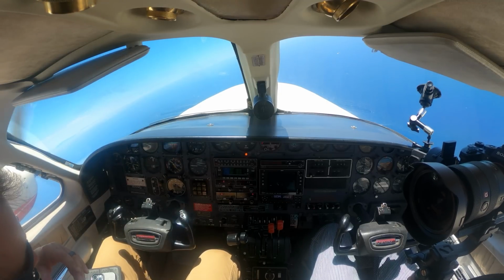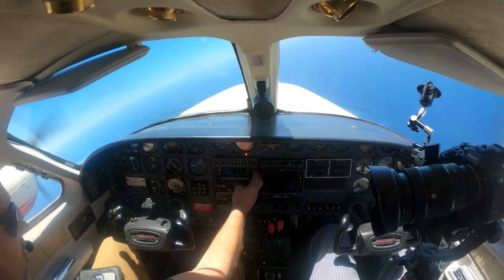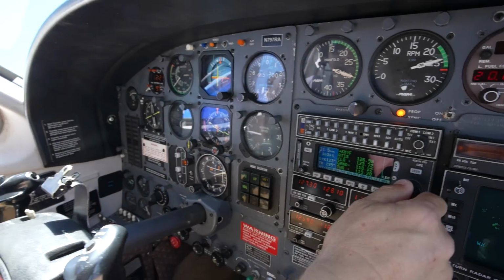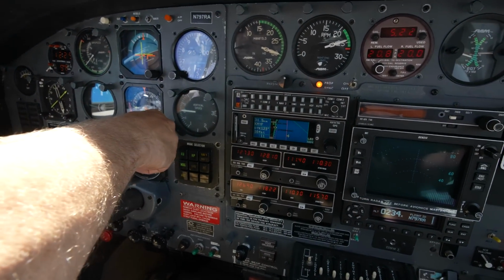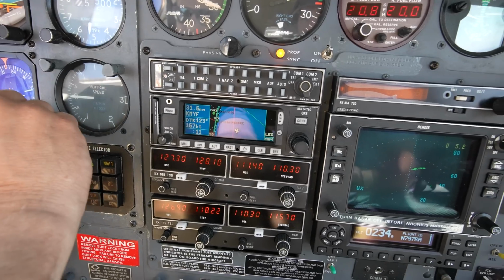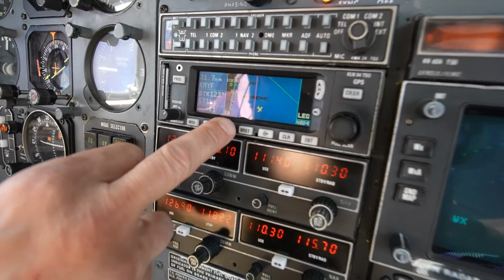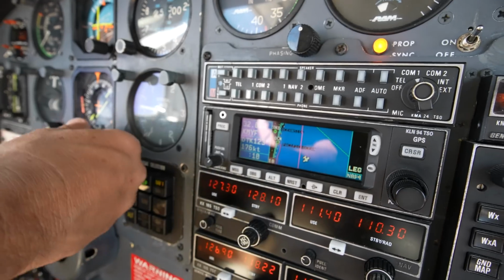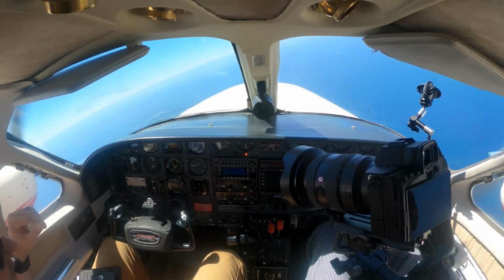These avionics were upgraded at some point, but they're old. This KLN 94 GPS, I'm guessing it came out in the late 90s, because that was an upgrade to a GPS that we had in the single-engine Cessnas when I worked for Cessna. The original was the 89B, and then this color screen. And I remember, as crazy as it sounds, comparing it to what we have now, this was really special, this big color screen. It shows you how far we've come on avionics.